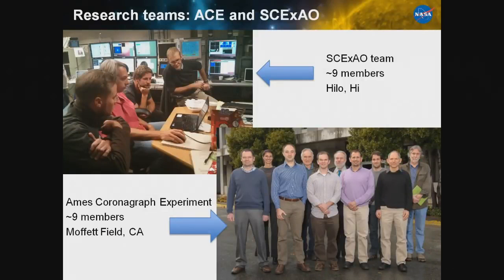So there's several groups that work on PIAA, but for the most part, the development is done with two groups, one of which is the Ames Coronagraph Experiment Lab, which is run by Dr. Belikov and is located at the Ames Research Center in California. The other one is the Subaru Coronagraph Extreme Adaptive Optics team, which is led by Dr. Guillon, is located in Hilo, Hawaii, and both of these groups have approximately 9 members.